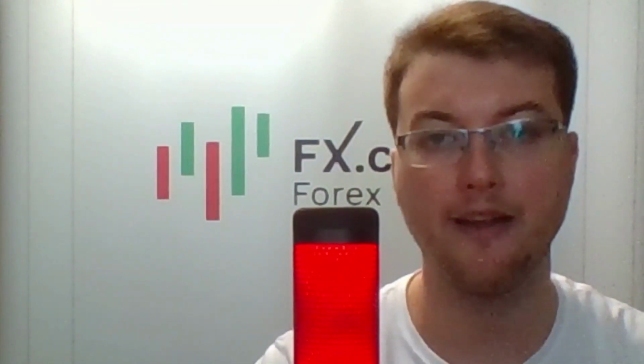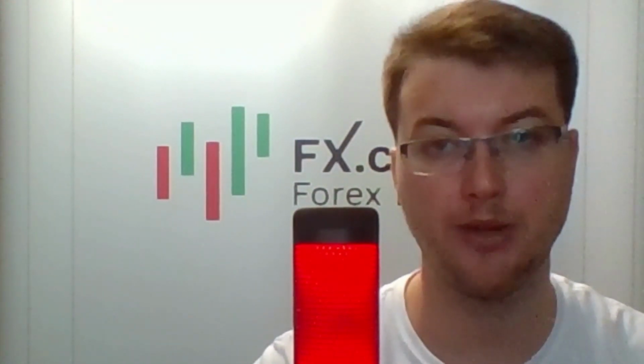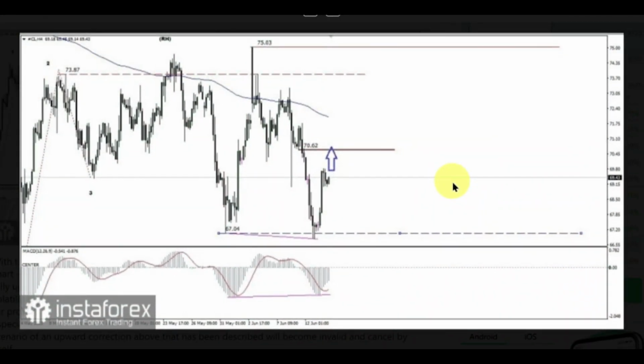What about the CL commodity asset? Area of Makmur has got a mid-term trading plan. Let's have a look. With the appearance of deviation between price movements and the MACD oscillator indicator on the 4-hour chart, crude oil, CL, has the potential in the near future to appreciate in a corrected rally upwards to test the bearish order block level at 70.62.